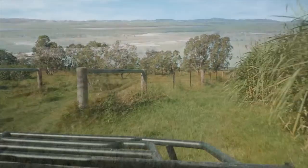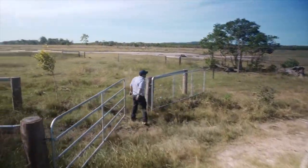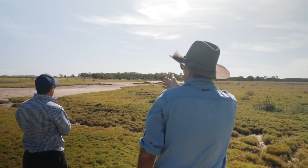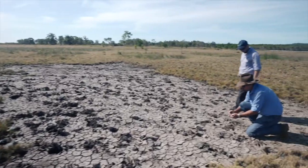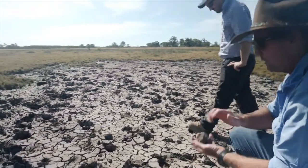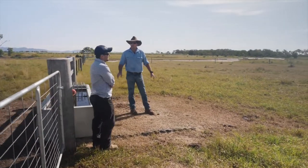Another really interesting point is that on this place we obviously have ample surface water, and we've always just relied on it. What that entails is the cattle going down and muddying it up, and we would lose cattle to getting bogged occasionally. It's been really fascinating to see that the cattle prefer to use these troughs than the groundwater.